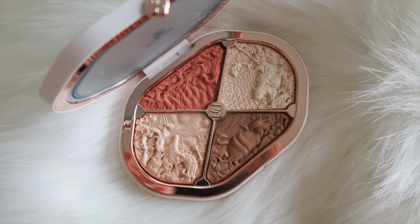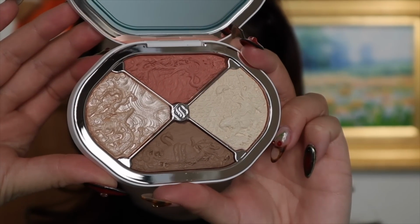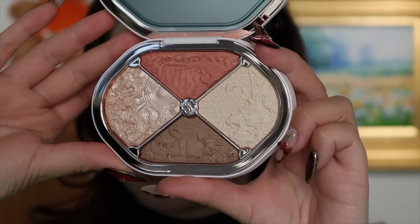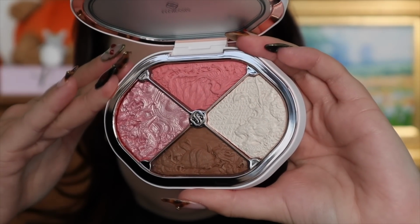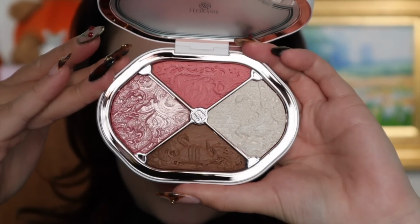I have these fun quads from FLORASIS. Aren't these so pretty? Oh my gosh. I think I'm going to use this shade right here to bronze and contour my skin. It looks like a nice happy medium of the two. This is the Eastern Beasts Sculpting Makeup Palette, and this is in the shade 01. And this is the palette in 02. But I wanted to show you them in pristine condition before I dip my little fingers in there.